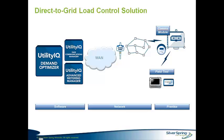We're working with a number of load control switch manufacturers to integrate in this fashion to provide utilities with greater choice and control over the type of load control hardware they deploy. Also depicted on the right side is a field tool that we've developed to assist with the installation of these switches. In the middle of the picture is the Silver Spring IPv6 based network. The switches can communicate over an existing network deployed for AMI, or a network can be deployed alongside the switches for utilities that have not already deployed smart meters.